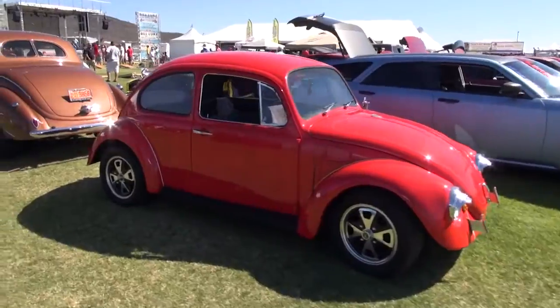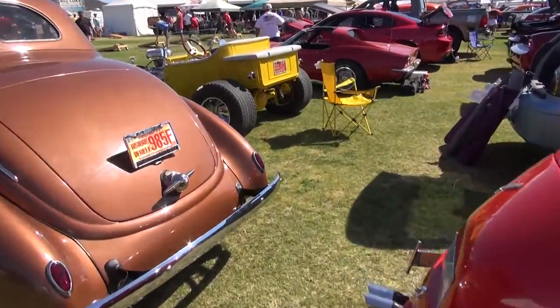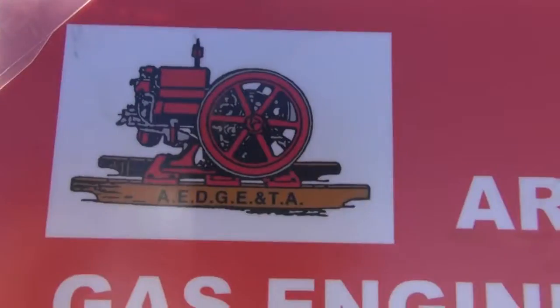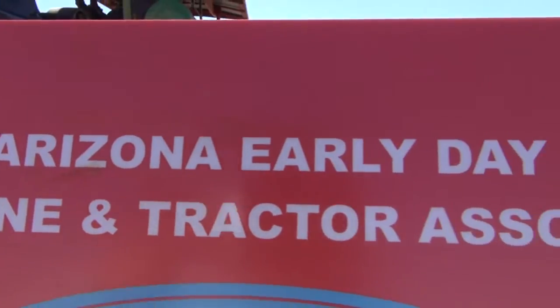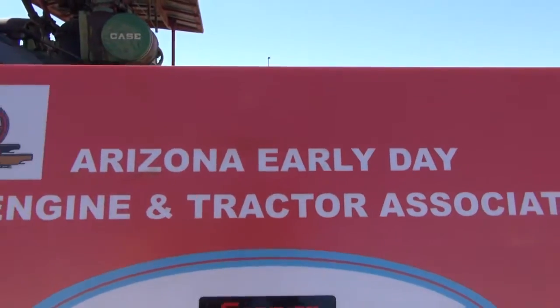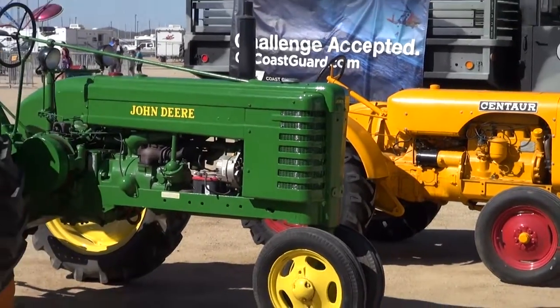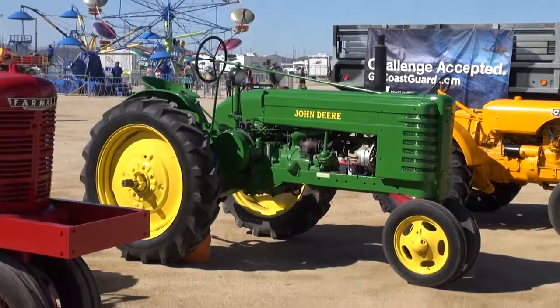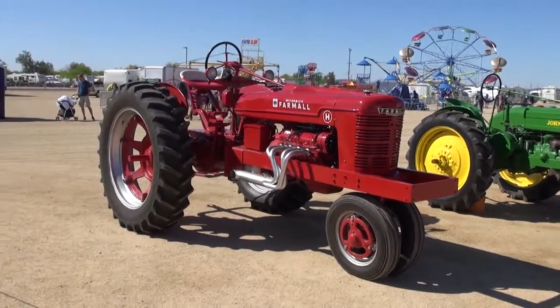We've got a variety of vehicles. We've got a large car show, about 150 cars showing up today. We've got the Arizona Early Gas Engine and Tractor Association out here with a showpiece, a 1915 steam engine and all kinds of cool tractors. Heck, we've even got a farm tractor down here with a 289 Ford in it with some headers on it. Being a Dodge event, we've got him in the handicap parking stuff.